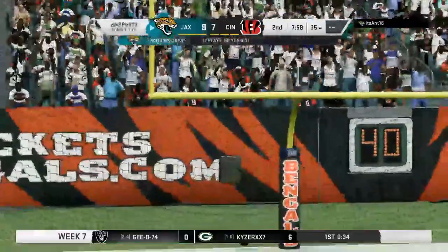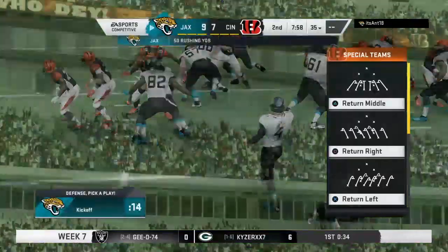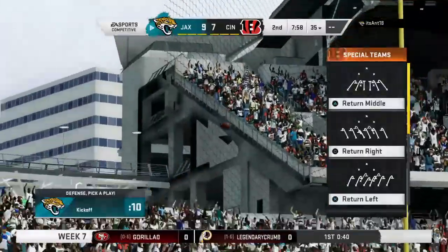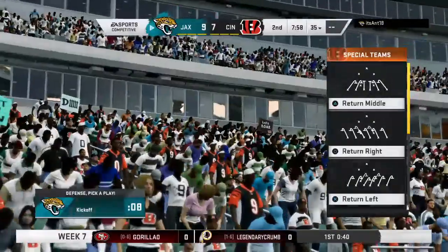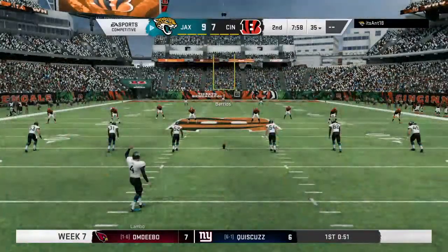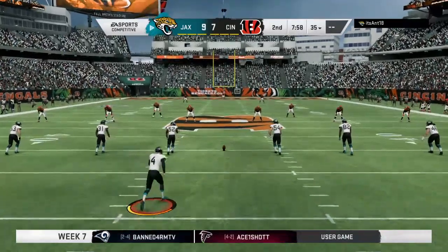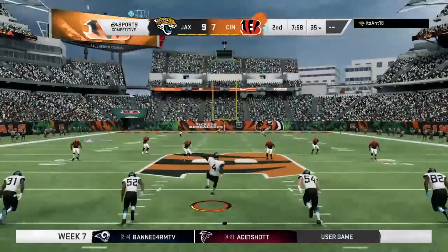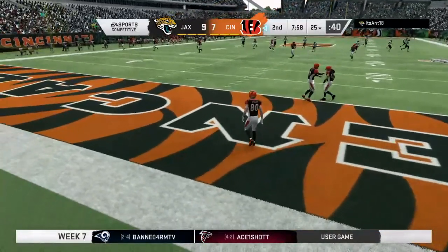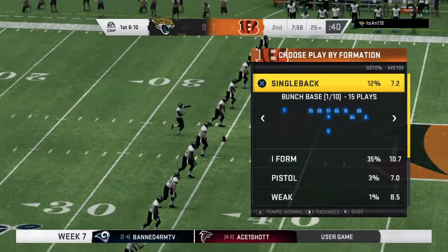Extra point tacked on by Lambeau. And the decision to just kick the extra point winds up successful. And Lambeau now, after the touchdown, he'll kick this one away. And that'll carry over the back line of the end zone for a touchback.